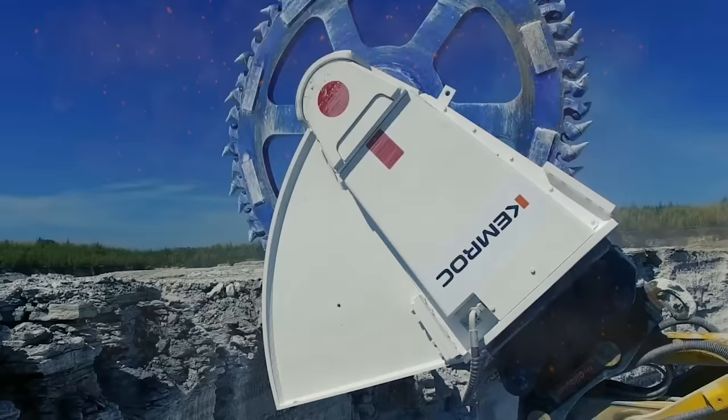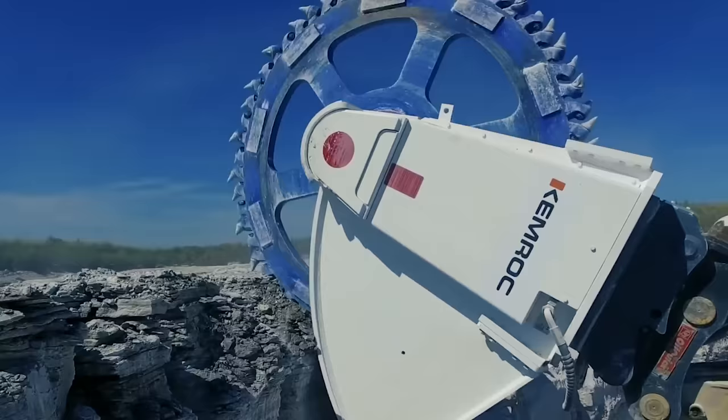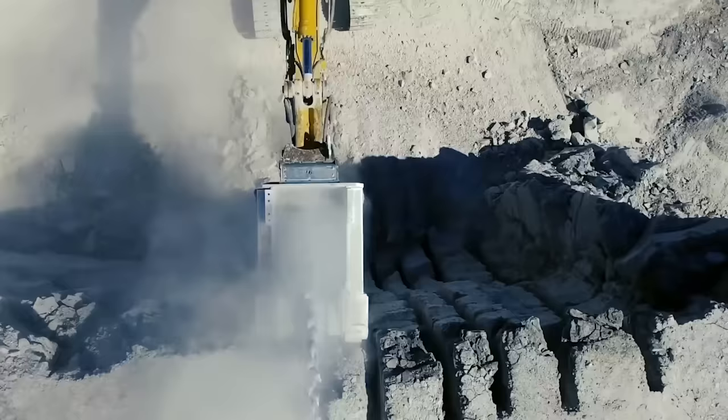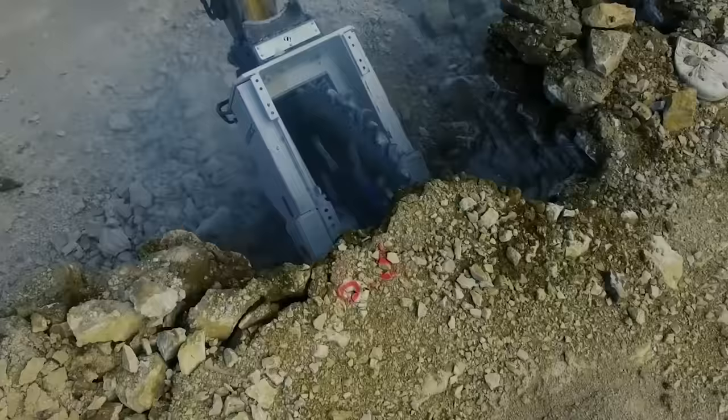Up next is a cutter attachment for an excavator from KEMROC. This, like some of the other devices that we've seen on our list, employs a spinning blade. This one is being used for cutting into stone walls. Cutting into a wall like this could be for a variety of purposes, such as embedding structural supports. Sometimes it can be for planting explosives so that the wall can be detonated and removed.